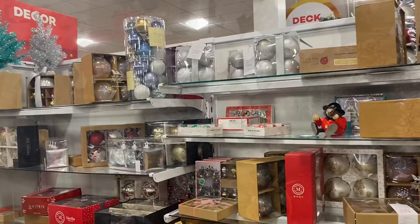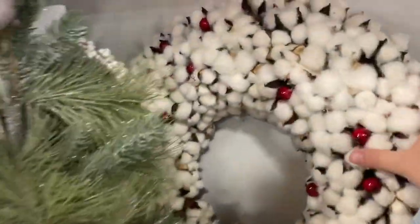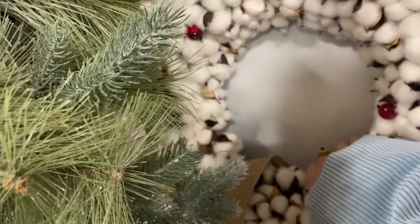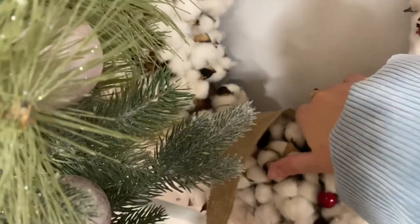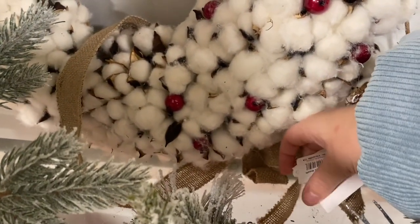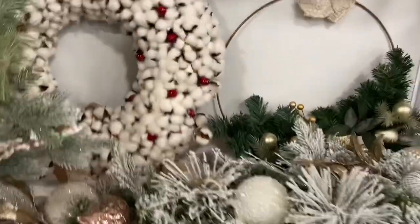Oh, whatever we do. Lots of wreaths. I really like this wreath right here. Super cute. Can't find the price tag though. I always want to find the prices, but I'm afraid I'm going to break something. So, see? Oof, I don't like that. Oh, but actually, I did find a price tag. Hold on. Let me see. 20 bucks? Oh, 30. $30. Okay. Cute.